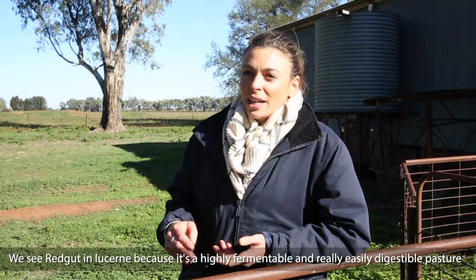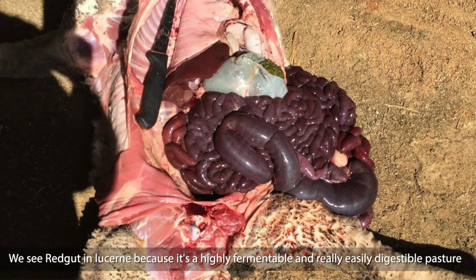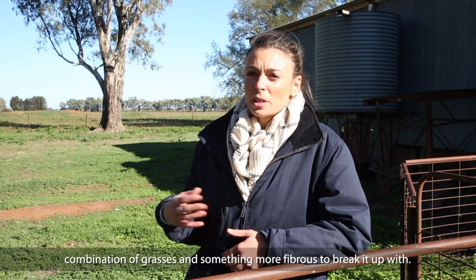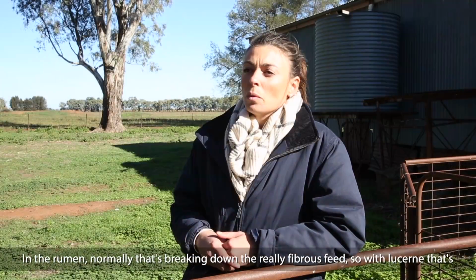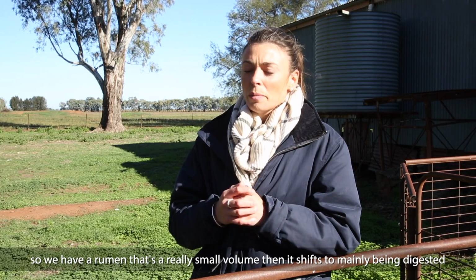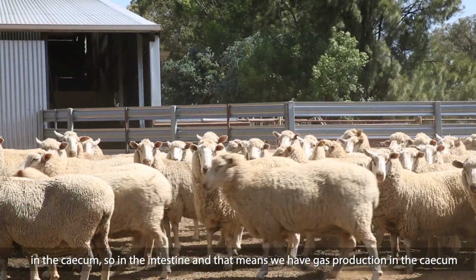So red gut, we see it in lucerne because it's a highly fermentable and really easily digestible pasture. We particularly see it when we only have a monoculture, so only lucerne. We don't have a combination of grasses and something more fibrous to break it up with. The way it's happening is that we have in our rumen, normally that's breaking down our really fibrous feed. So with lucerne, that's moving through really quickly and we don't have it taking up as much volume as it normally does. So we have a rumen that's a really small volume, and then it shifts to being mainly digested in that cecum, so in our intestine.